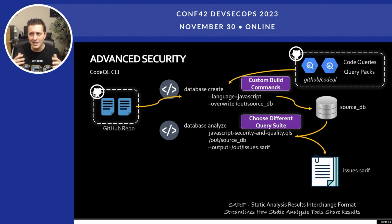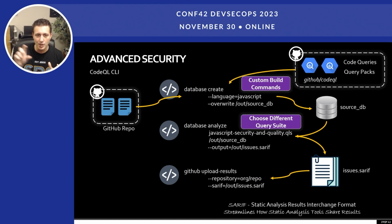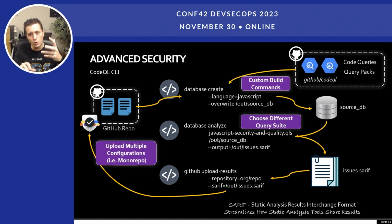Now, of course, with the tight integration that we see between CodeQL and GitHub, the CodeQL CLI comes built in with a codeql github upload-results command, which is hitting an API endpoint that I can pass the SARIF file to on that particular repository. And that's it. It's submitted to code scanning. Pretty easy. And you can commit multiple configurations to that. So at different subdirectories, different tools, they can all contribute and create this suite of capabilities that you're now analyzing against your code base.